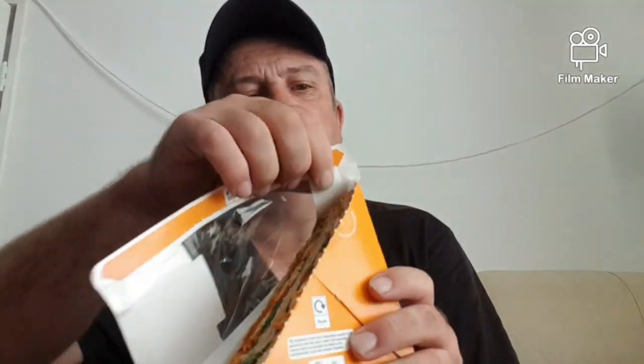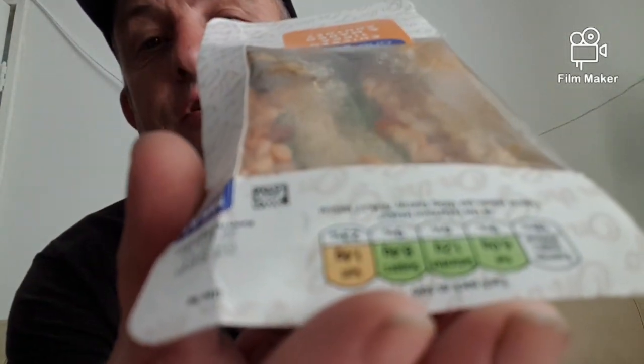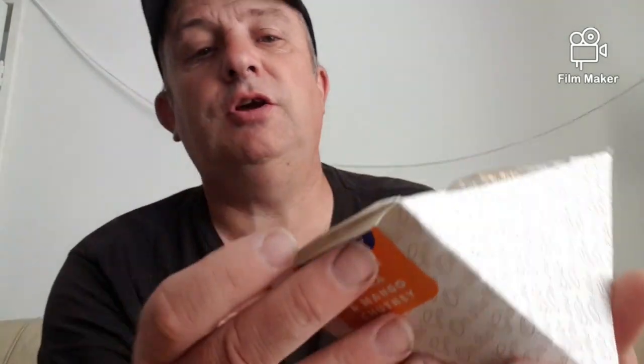Right, we'll start with the sandwich, shall we? We'll rip this open. Here we go. So it's got lots of green lights. Traffic lights, three green and one orange. So which is the orange one? The orange one is, if I can put my glasses on, it's salt. Salt is the orange one, 1.4 grams.